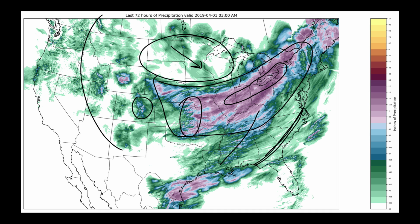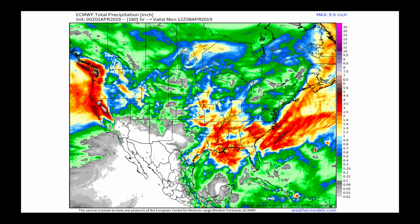Now, I give you some detail on this because we're about to see precipitation come in to the places where it missed, and we're going to be adding more to where it was just recently very wet. So here it is. This takes you all the way out to next Monday. This is the latest operational European model output. And we see a few things here. We certainly see quite a bit of precipitation. It looks to be disorganized. I'm going to tell you why in just a few minutes.